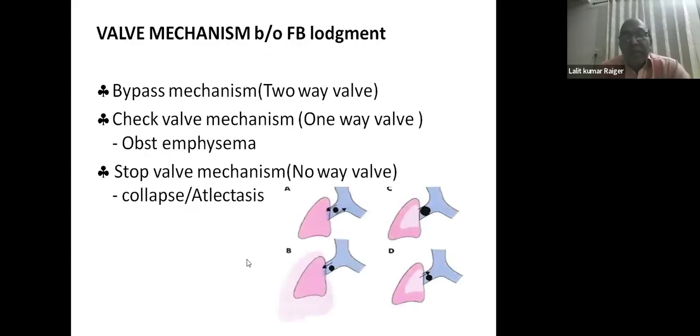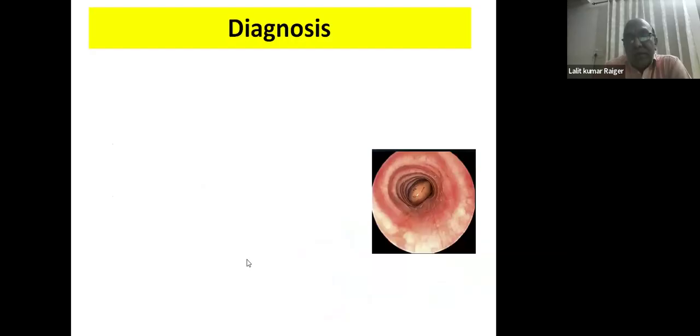With the lodgement of a foreign body in the airways, there may be to and fro movement of air that may lead to a bypass mechanism. So a two-way valve is there. But sometimes there may be a one-way valve, that is, air can go inside the lungs but will not be able to come out. That leads to obstructive emphysema pictures. Or sometimes the airway caliber is so much less that the foreign body gets impacted and there is no passage in and out, which may lead to collapse and atelectasis of that lung part.